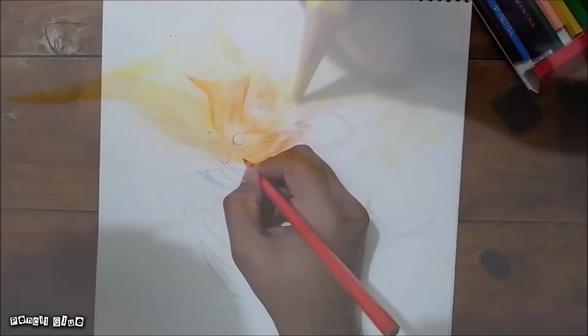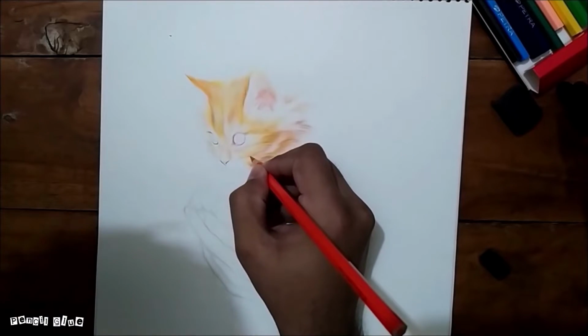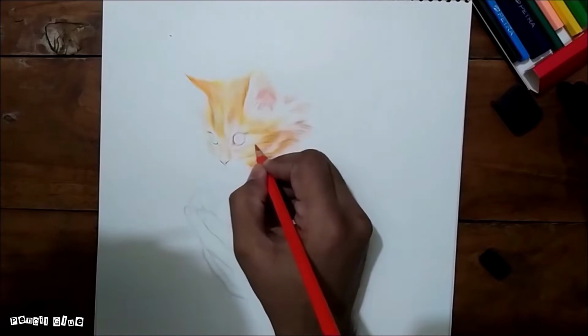So I'm gonna go ahead with some time lapse. Let's see how this cat turns out.